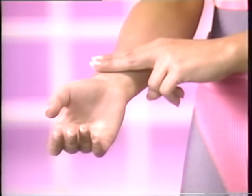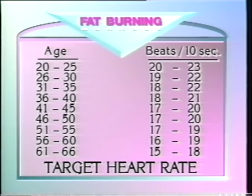For the heart rate check, you'll want to count the number of pulses you feel in a 10-second period right here on your wrist. Then check the chart to see if you're on target. If the number of pulses you felt is below the number listed for your age, then try to work a little harder. If it's above it, slow down.